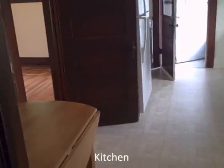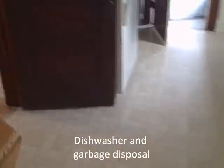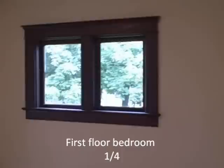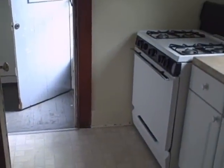And standing in the hallway, this is the kitchen, which has a new modern kitchen, gas range, dishwasher, disposal. First floor bedroom. Closet. All original woodwork. New appliances, nice clean appliances.